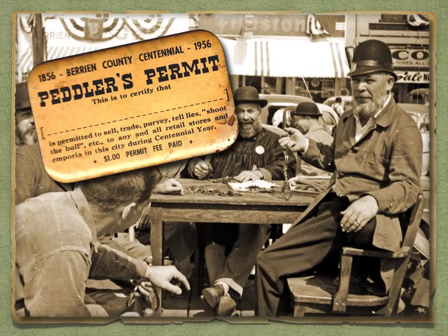To ensure that the community caught the proper spirit of things, a kangaroo court was assembled to hold hearings on those who failed to follow the rules. Even vendors and peddlers were expected to catch the spirit, and were obliged to pay $1 and wear this peddler's permit pin, which permitted them to, quote, sell, trade, purvey, tell lies, shoot the bull, etc., unquote.